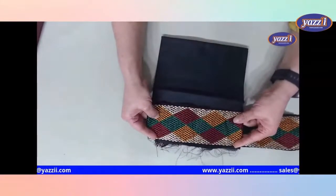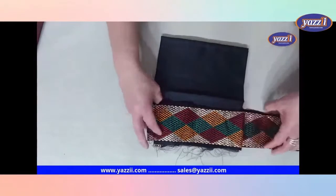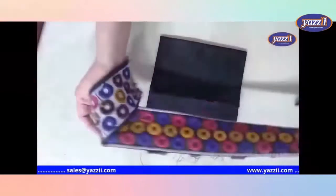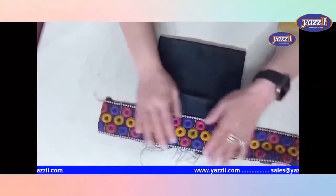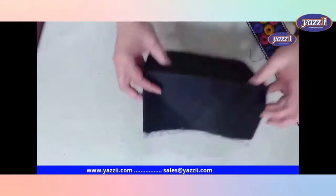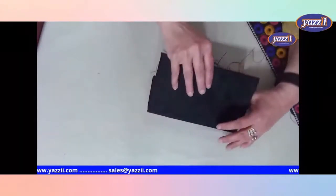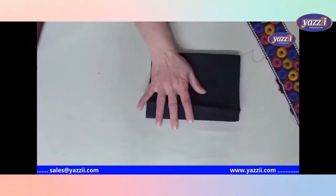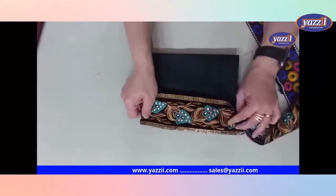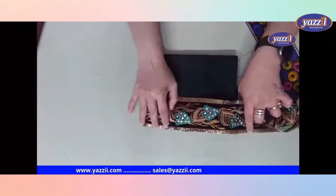You can put it on a collar on your dress. You can put it on your sleeves, wherever you want to. This is one idea. You've also got this trim. You can use this trim. It's got a beautiful green within it.